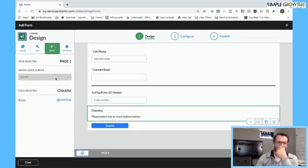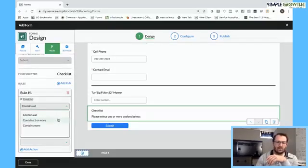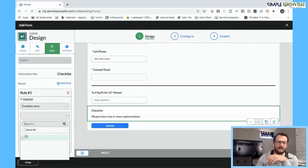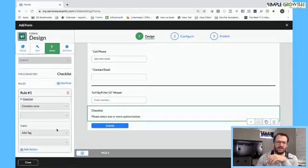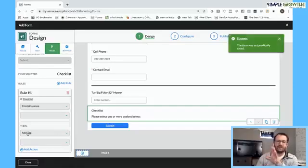We can go in under rules, and based on that, we can add a rule of if it contains one or more, or contains none, and we could select them if they were in there, and then we can add a tag, jump to a page, or remove a tag. So that gives you that if-else logic there. So without spending a few hours in here, that is a great functionality that SA has built into this.